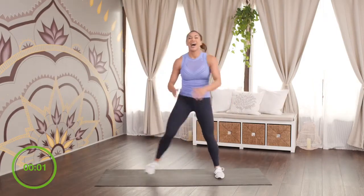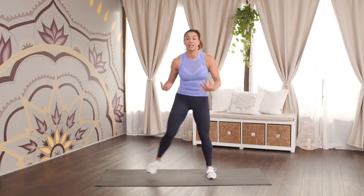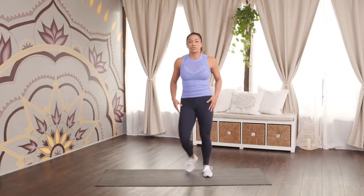1, 2, 3, 4, 5, 6, 7. Shake that off. Good job. All right, let's let that heart rate come down. A little step touch. Move around. Roll those shoulders. Open up that chest.